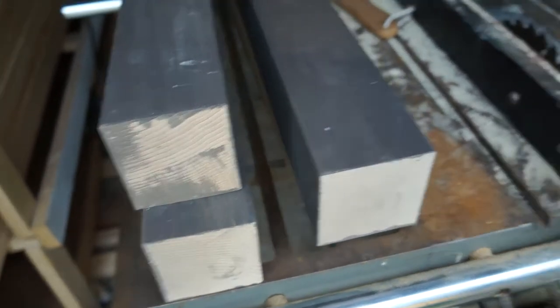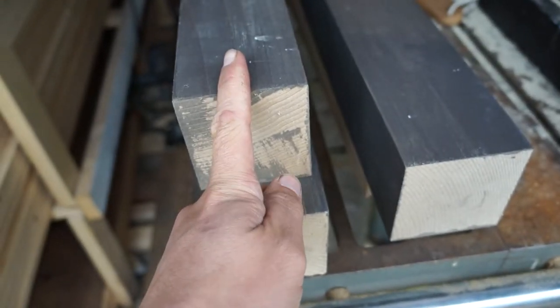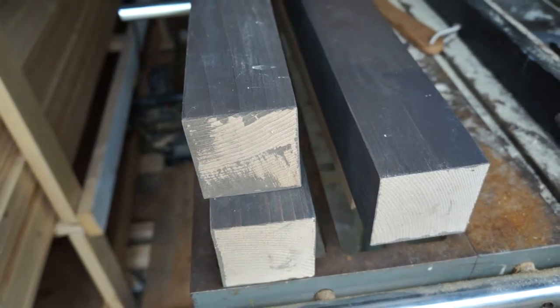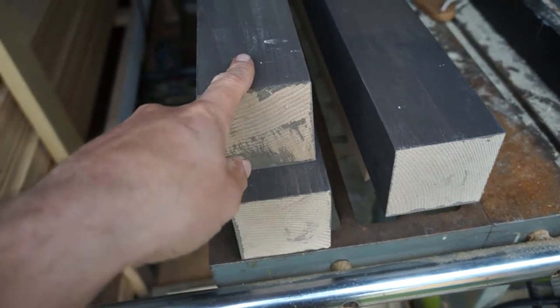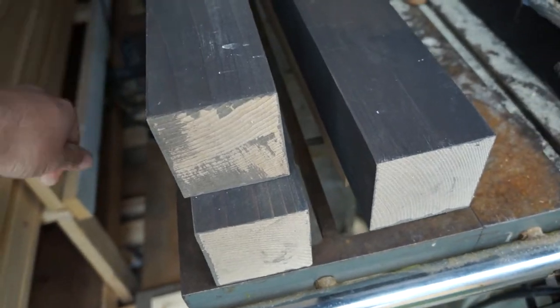I'm going to rip these down on the table saw, and we're going to make frames out of these for the inside of the bus. That's going to be some of the nice finish work, actually, inside the skylight. So these aren't going to be the same color. I'm going to sand it up, put these through my planer, and take the color off of here.